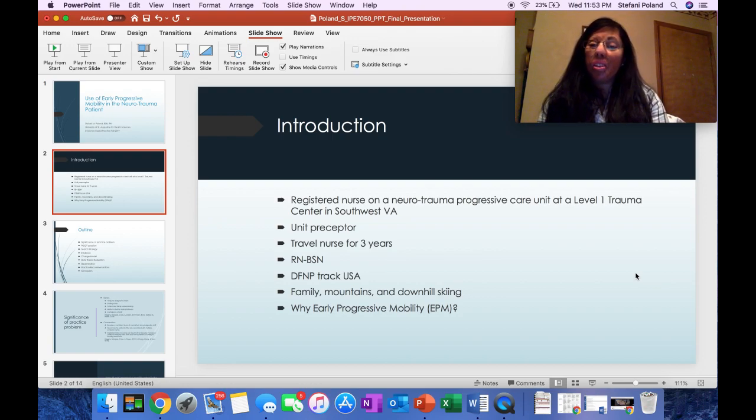I've been on this unit technically employed for 10 years, but I did leave full-time to be a travel nurse and see how other hospitals operated and learned a lot in Houston. While I was gone, I did my RN to BSN online, and now I'm at University of Augustine for my doctorate in family practitioner. I love doing anything with my family. I love being in the mountains.